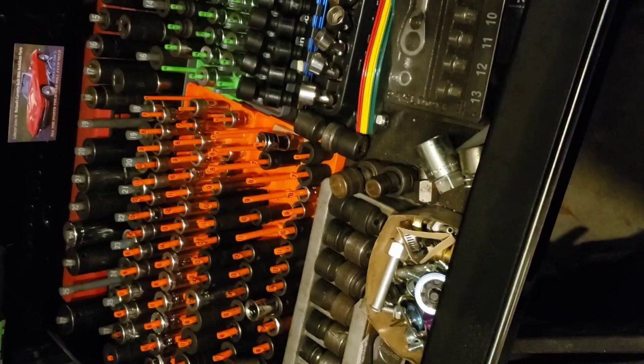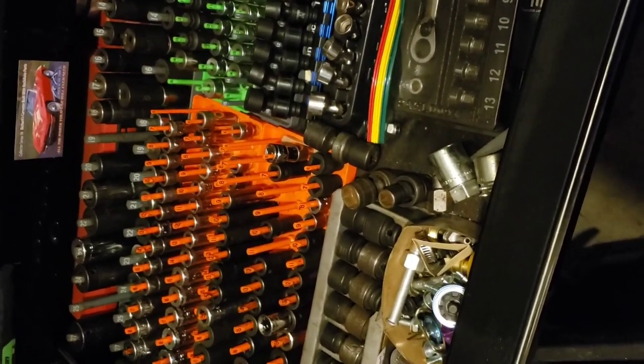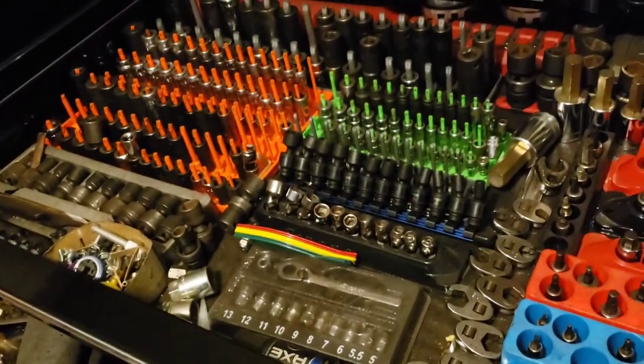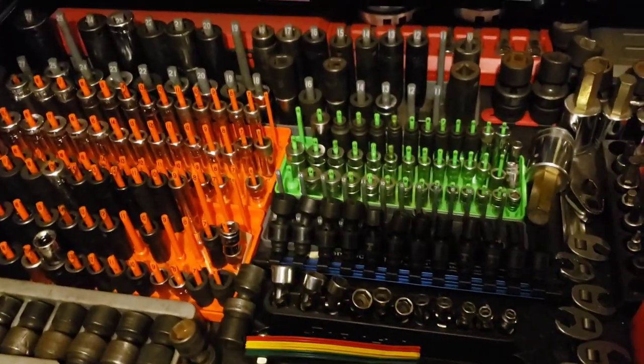So, a few people were talking about alternatives to Snap-on. So I figured I would just go through my box real quick and show you guys that there's plenty of alternatives.